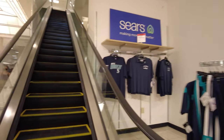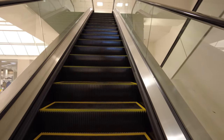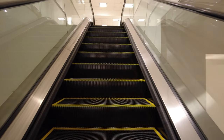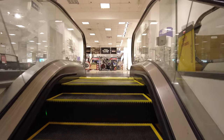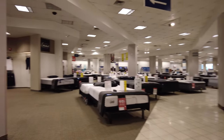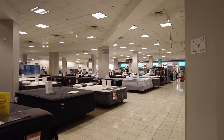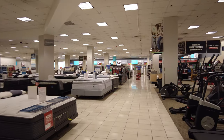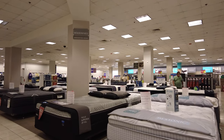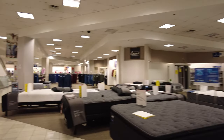Third floor is off limits, okay. How about the second floor? Okay. Still has the stuff that they used to. Or do they have televisions anymore? Yeah, I see bedding and appliances, but I do not see televisions. Interesting. At least they still have this stuff. They've certainly got a lot of sales going on, don't they?